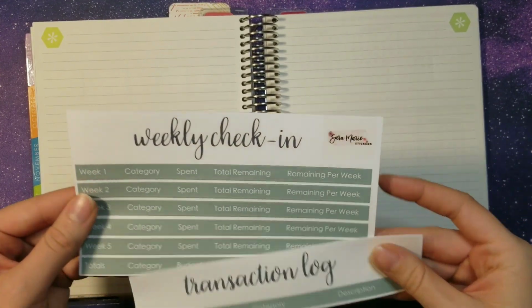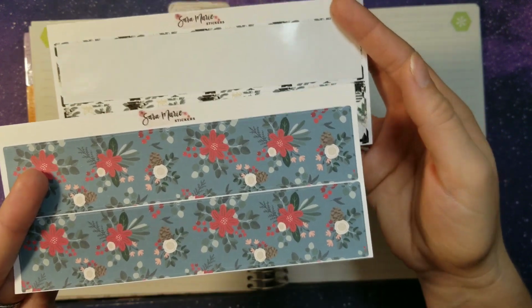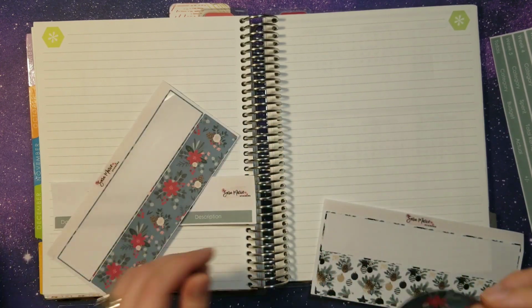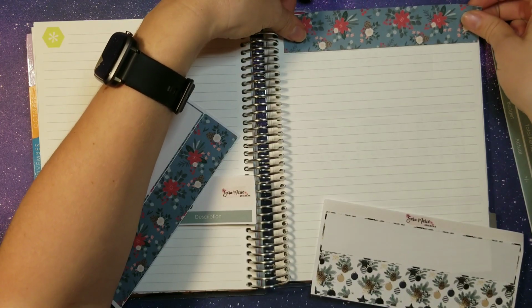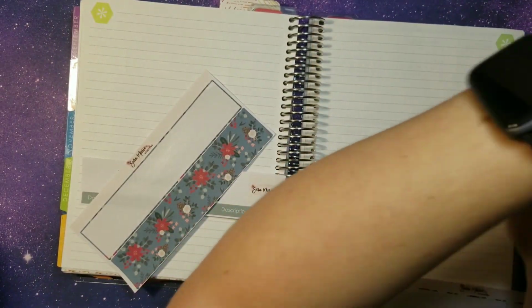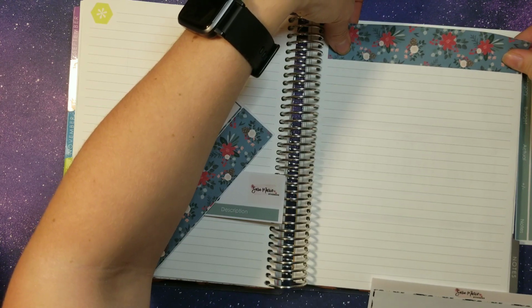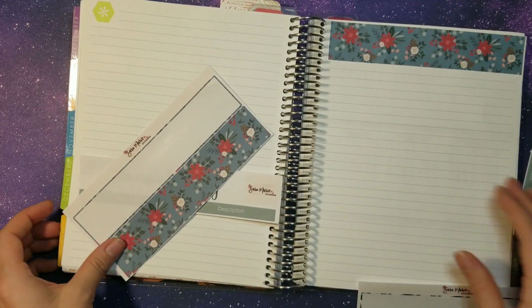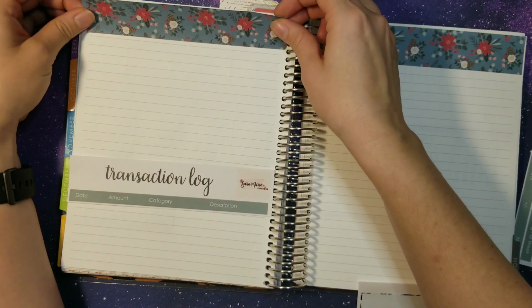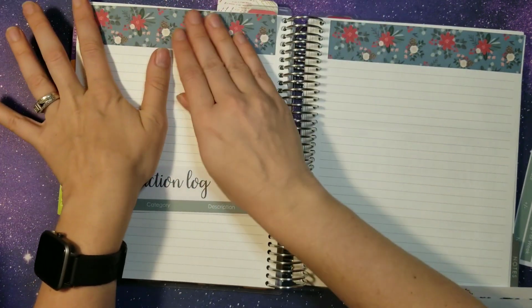And we have today Sara Marie's weekly check-in kit, as well as a transaction log and two different ones of her thick washi here. So let's go ahead and do the transaction side first. This side is always the easiest, as long as the stickers go down right. All right, so there's that side. We'll go ahead and lay down this one. We can throw that away.